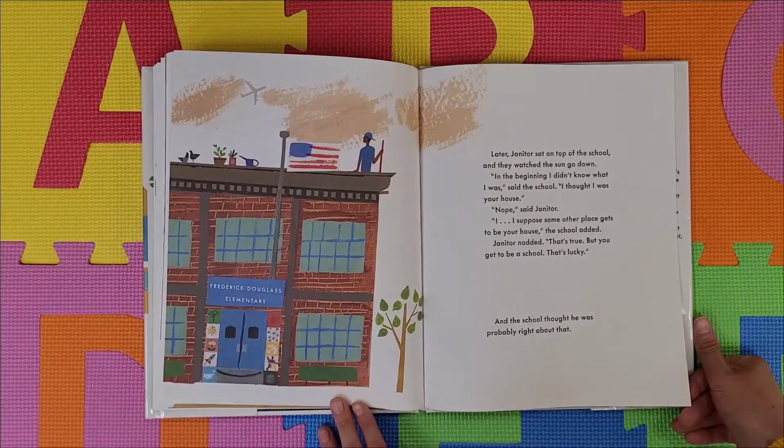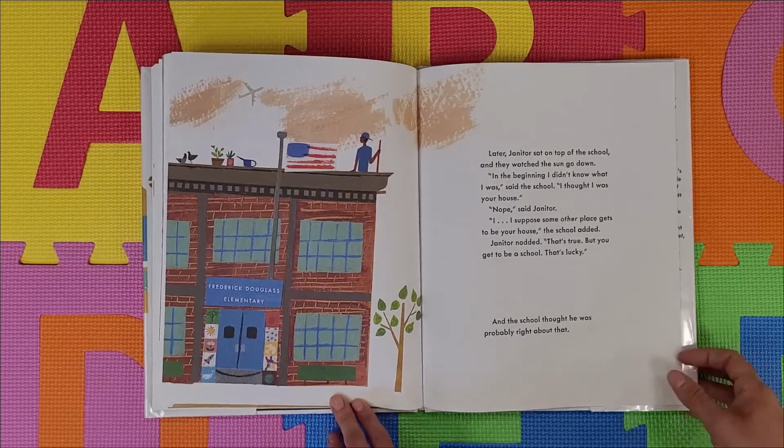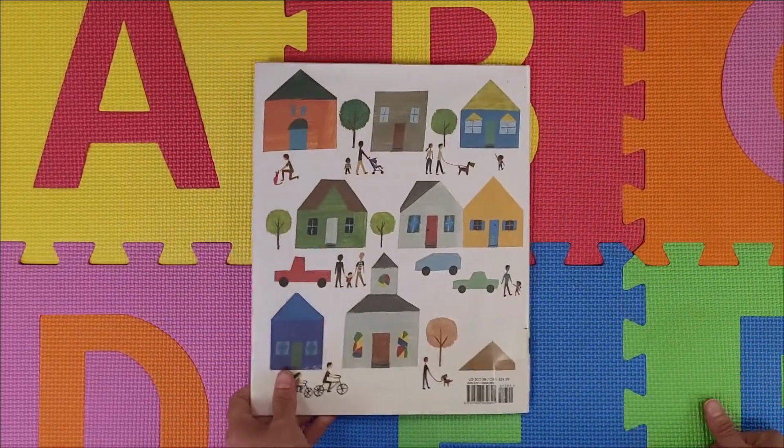Later, janitor sat on top of the school and they watched the sun go down. "In the beginning, I didn't know what I was," said the school. "I thought I was your house." "Nope," said the janitor. "I suppose some other place gets to be your house," the school added. Janitor nodded. "That's true, but you get to be a school. That's lucky." And the school thought that he was probably right about that. The end.